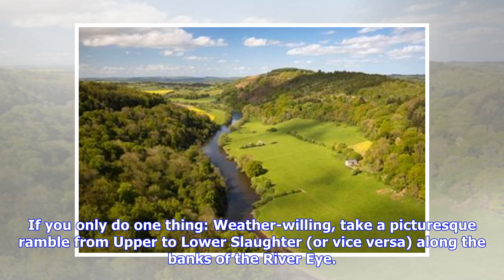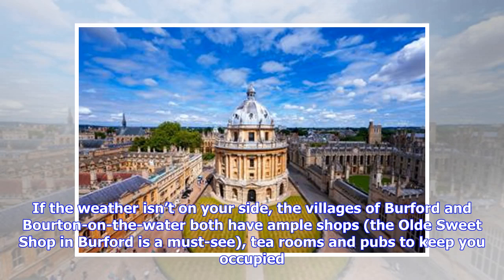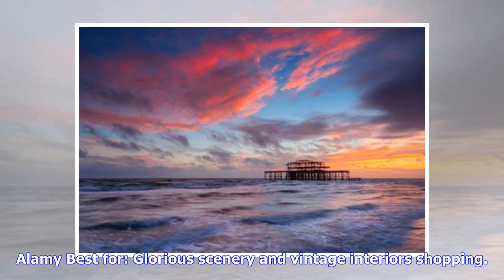If you only do one thing, weather willing, take a picturesque ramble from Upper to Lower Slaughter, or vice versa, along the banks of the River Eye. If the weather isn't on your side, the villages of Burford and Bourton on the Water both have ample shops. The Old Sweet Shop in Burford is a must-see, with two rooms, and pubs to keep you occupied. Best for glorious scenery and vintage interiors shopping.